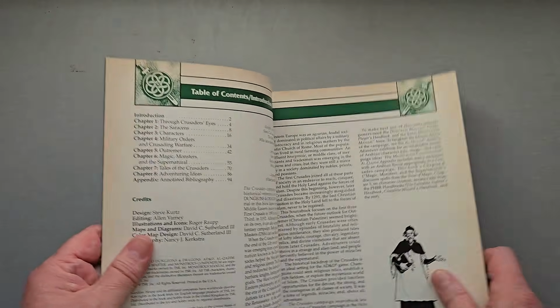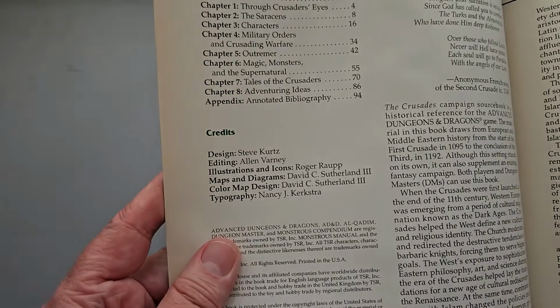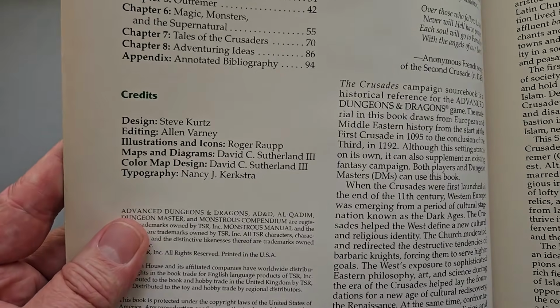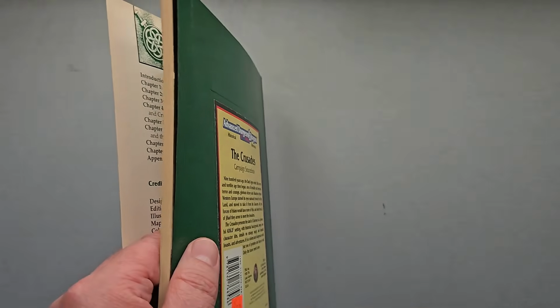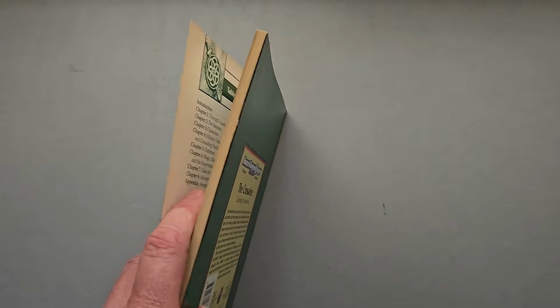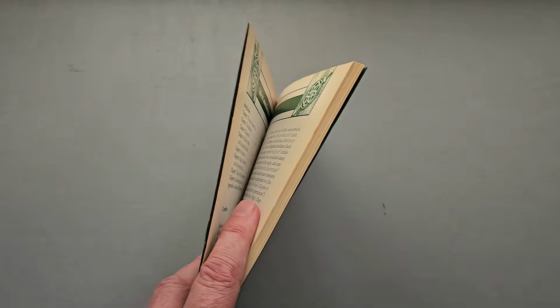Written by Steve Kurtz, who did a lot of work at TSR, and wrote the Complete Necromancer's Handbook that I already talked about, but also worked on Al-Qadim and Ravenloft. Al-Qadim is going to be important for this book. That book was written by Jeff Grubb, but Steve Kurtz is going to do a lot of work on supplements for that game. It was sort of like a partner book to the 1985 Oriental Adventures.